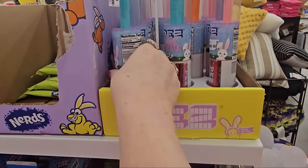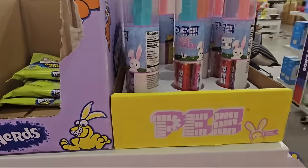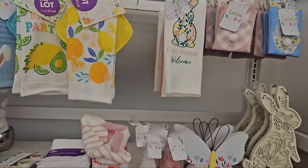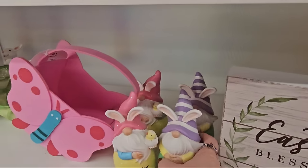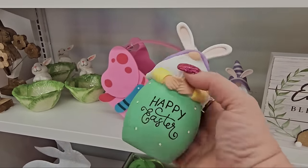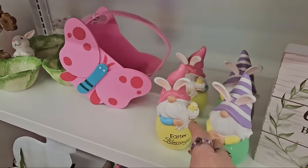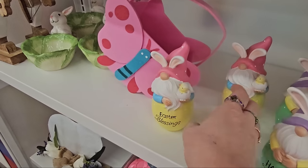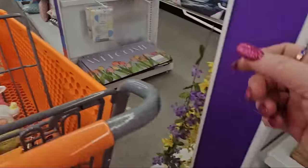We have some Pez here. Ooh, that's quite a few of them for $3.49. And of course, they do have some decor, but I'm not gonna go through all of this. But look at these guys. Oh my gosh, I wasn't gonna. $6.99, a little pricey, but look how adorable. Happy Easter with his purple hat, that little gnome. And here's one holding a little chick, and it says Easter blessings. Okay guys, how can I not? Really, how can I not?